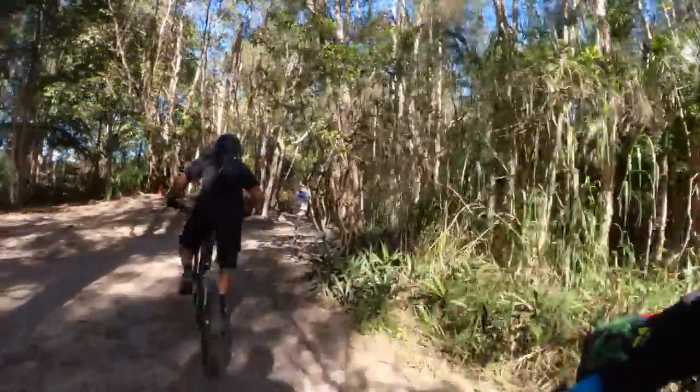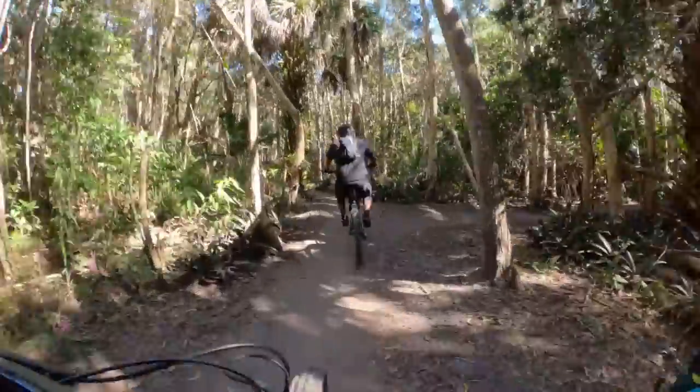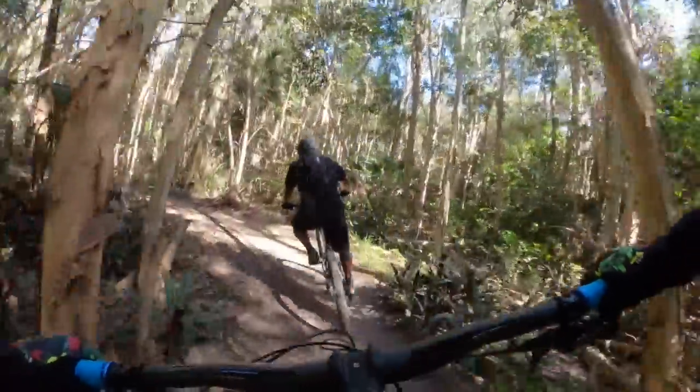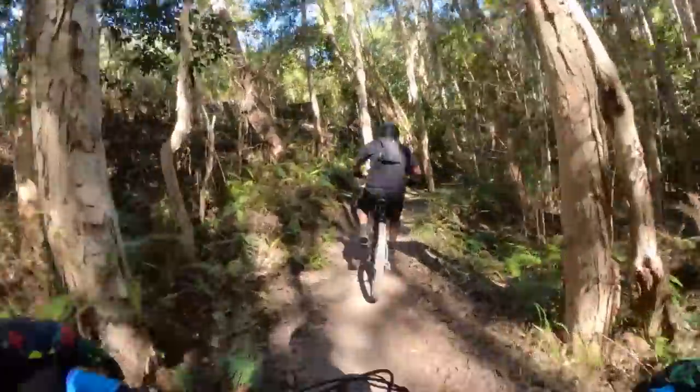All right, we got some more trails. This one is intermediate, so it's a blue. Pretty mellow, nice and flowy. You do have your mid-trail climbs, but they're kind of fun because then you go downhill a little bit.